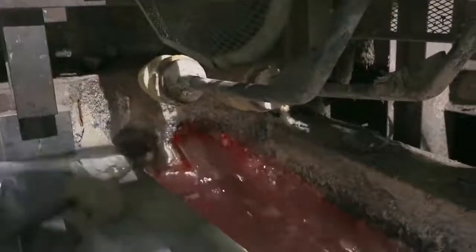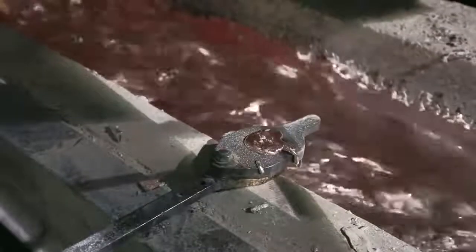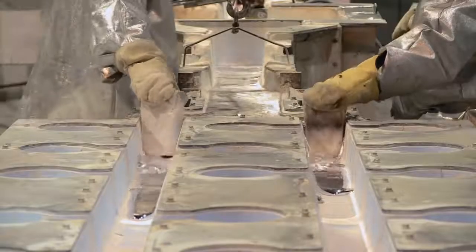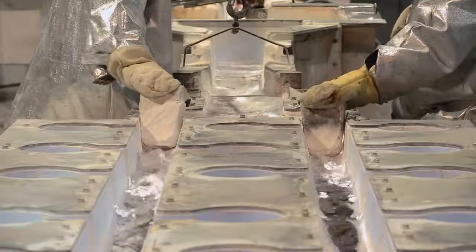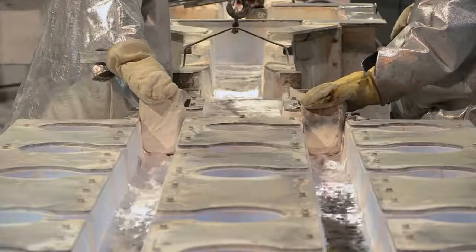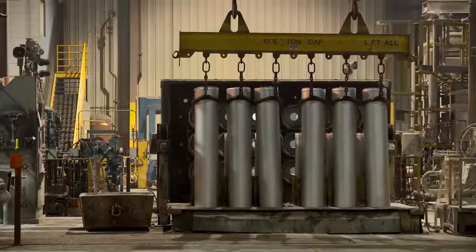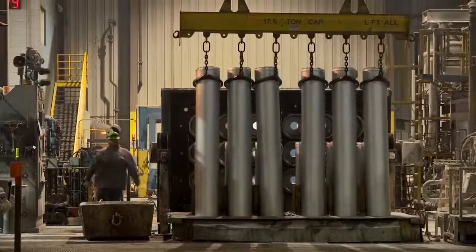Molten aluminum pours out the back of the furnace and into a filtration box that removes the gases and impurities. After it leaves the filtration box, the molten metal travels through the trough and into the casting unit. Here we are casting 15 logs at one time. The logs can range in length from 20 to 30 feet.